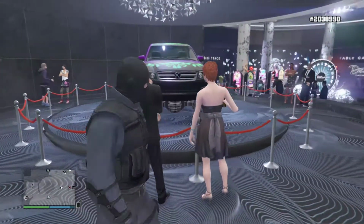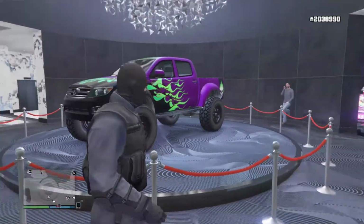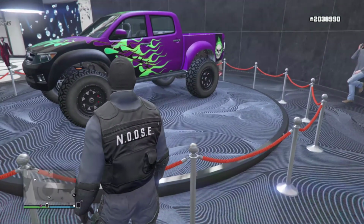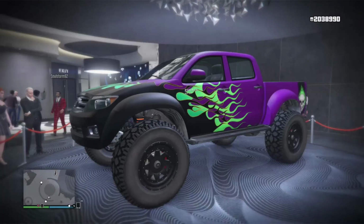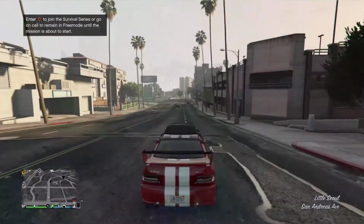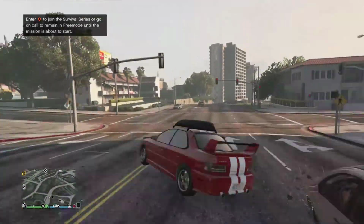And now going on to the casino car. Just looking at this car, you basically already know what it is. It's one of the new-ish cars that came with the DLC. The 4x4 that came with the casino, 1.1 to 1.3 million. So if you want this, it'll save you a pretty penny. But anyways, that does it for most of the, well, virtually all of them.